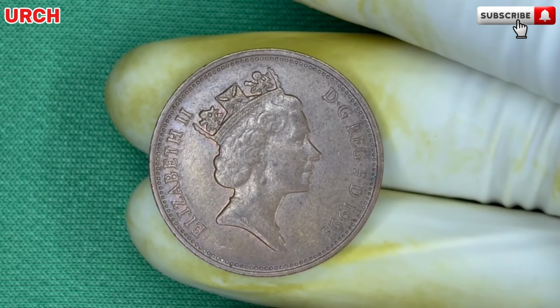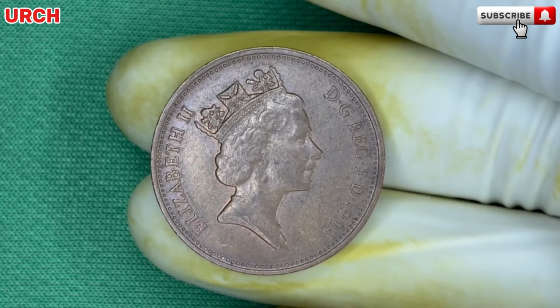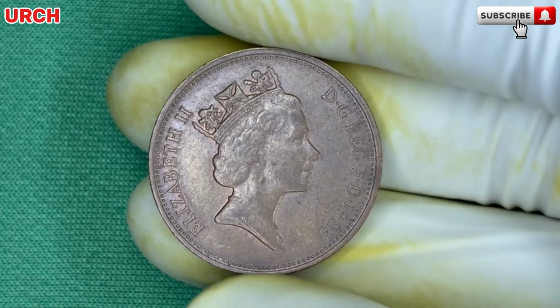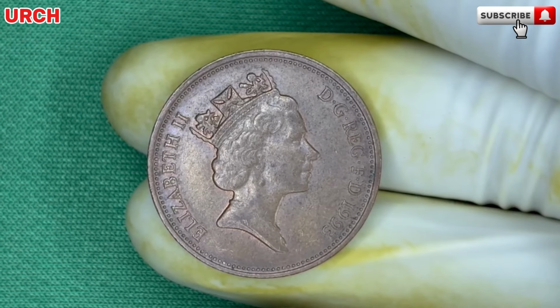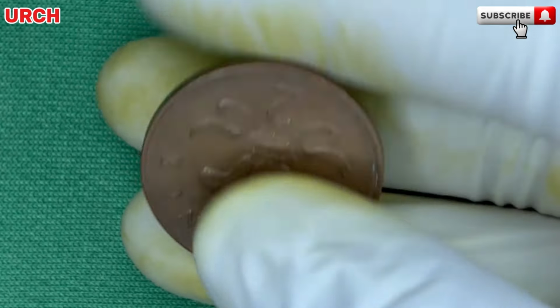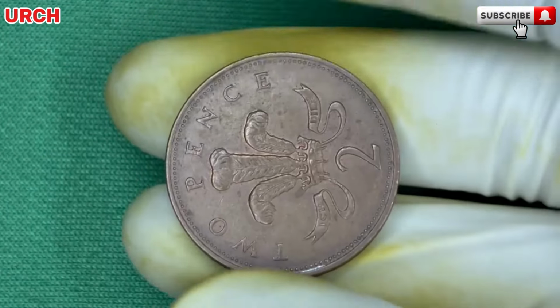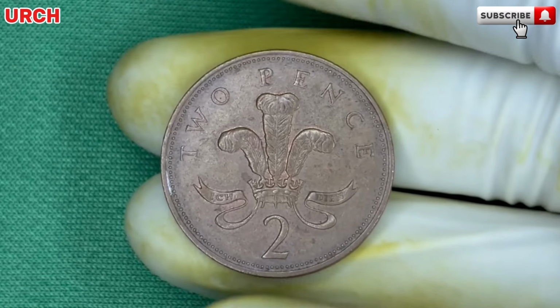But what makes the 1993 2 pence coin so special? After all, millions were minted that year for circulation. That's where the mystery begins. Among those millions, a very small number, believed to be fewer than 5, were discovered to have minting anomalies. These rare coins featured a curious mismatch of design elements that weren't supposed to appear together.